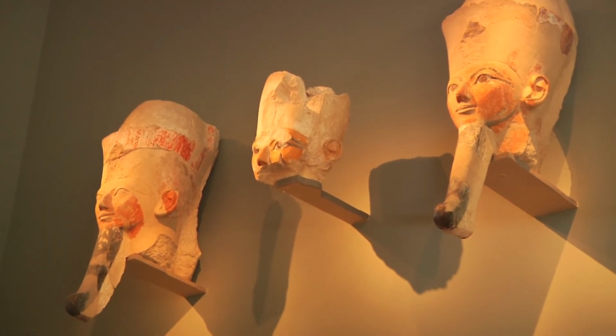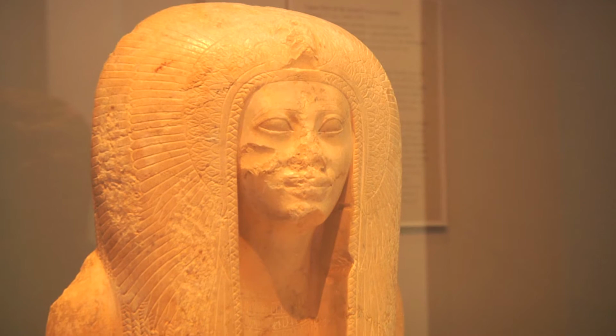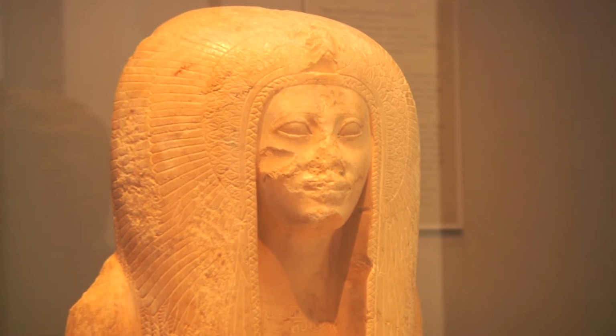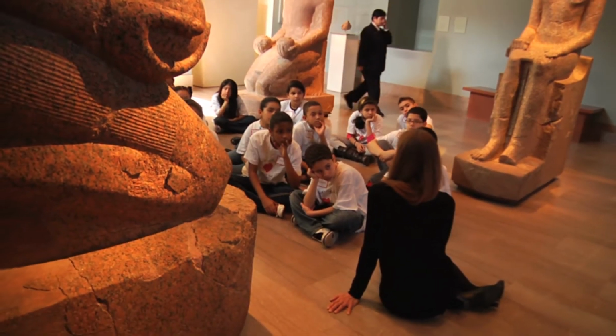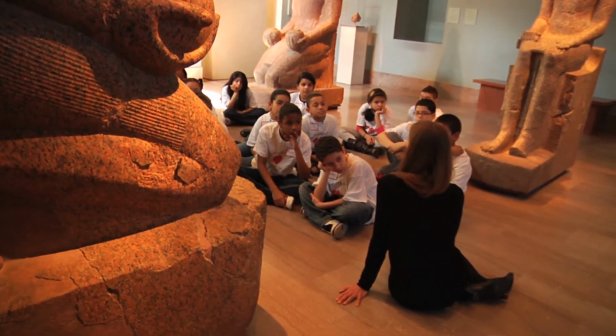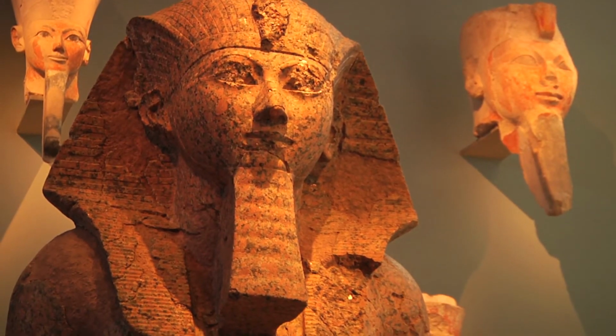How many women do you think got to be pharaohs in Egypt? Only a few, but she was a very special pharaoh. She was very powerful. Remember, she was supposed to be the pharaoh, or she thought she was supposed to be the pharaoh. And when her husband died, her young stepson, who was just an infant, was supposed to become the pharaoh. But he was too young to rule. Could any of you feel like you could rule the country of Egypt? It'd be kind of hard at your age, right? So she agreed to be the co-ruler. They shared the throne together.